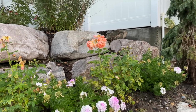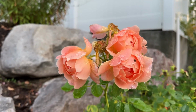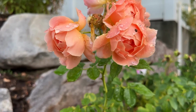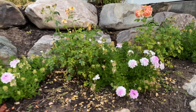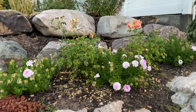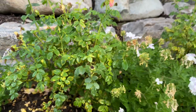But look at these Atlas roses. So pretty. I love orange peach roses. They are just my favorite. Some kind of buggy guy on there. Oh, so pretty. I am going to come in here and put some compost all through here because the soil is just not great. And as you can see, they are struggling a little bit. I'm not sure why. I just think it is the soil here.